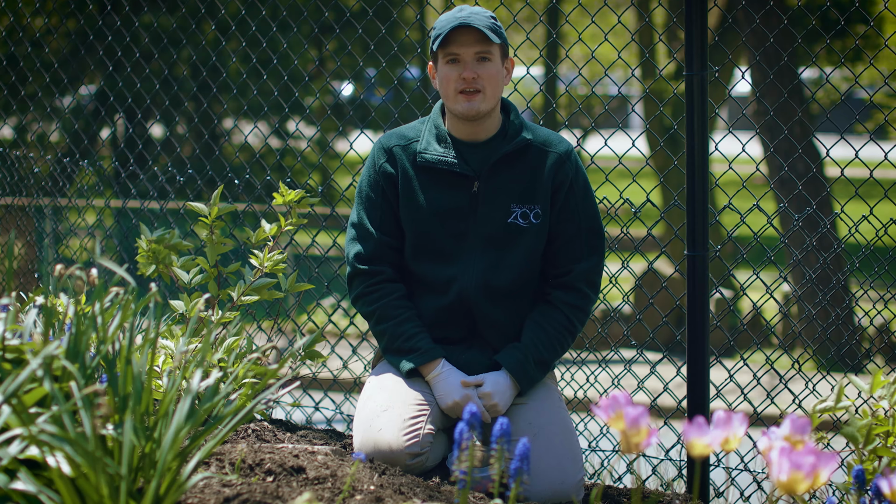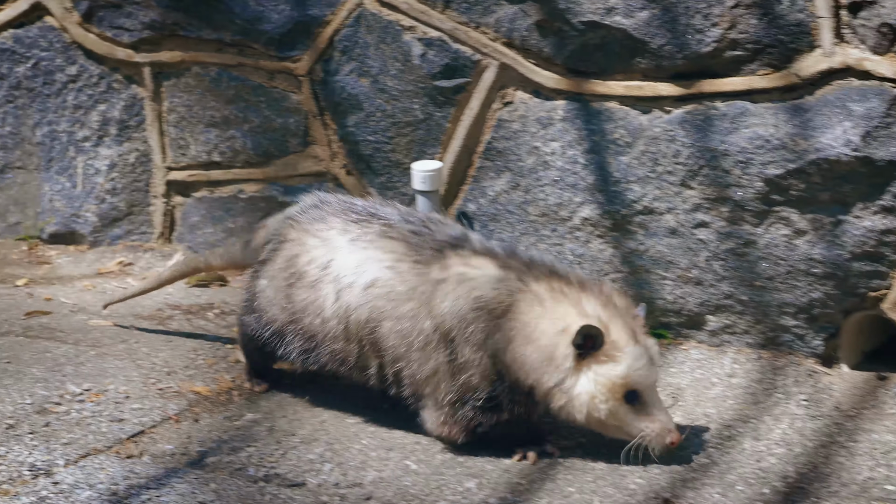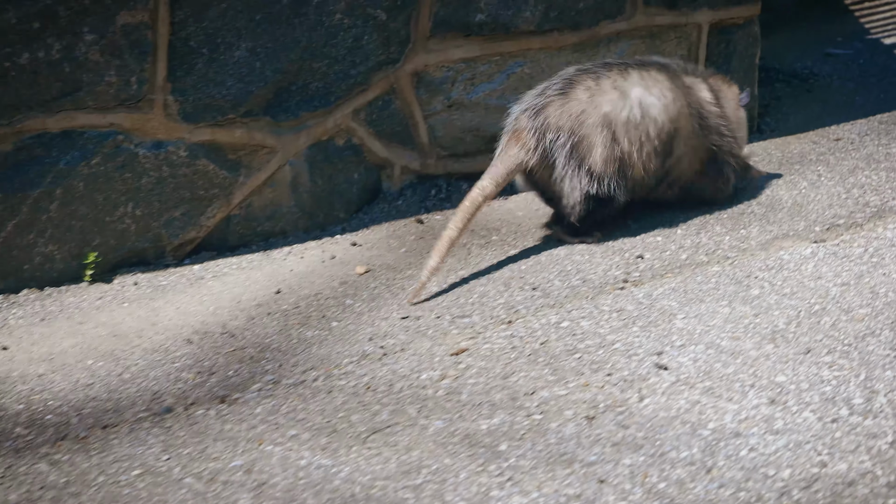Another common fear is that they might be infected with rabies. What's really cool about opossums is that their body temperature is actually too low to support the virus. So they're practically immune to the rabies virus.